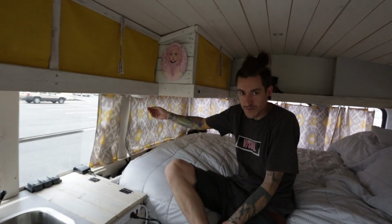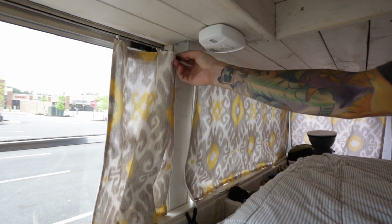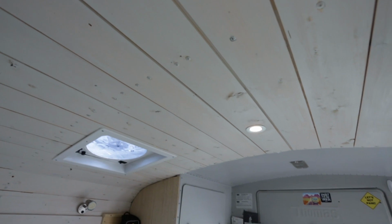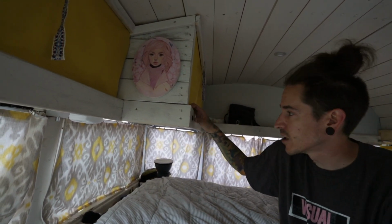Under here, we have a dimmer switch for our LEDs, these guys, and then our carbon monoxide alarm. Super smart to have. I recommend that for anybody living in a bus or van. And then back here we also have a light switch for reading bedside.